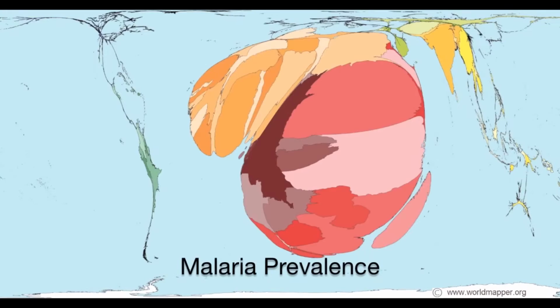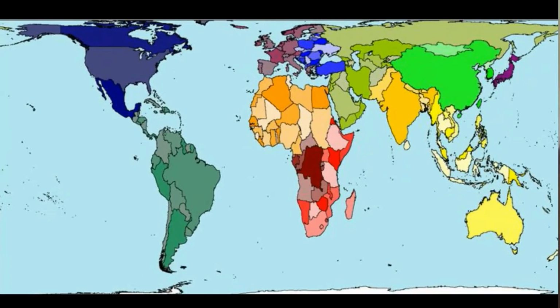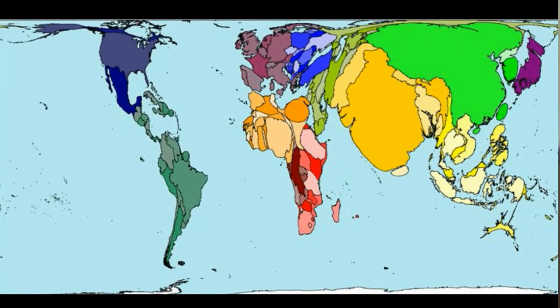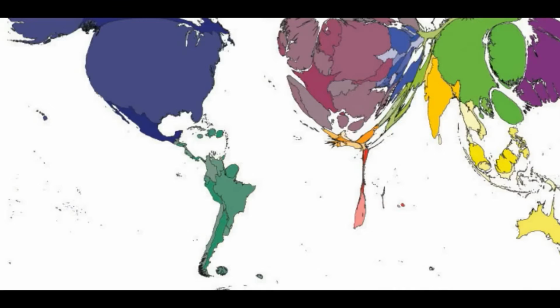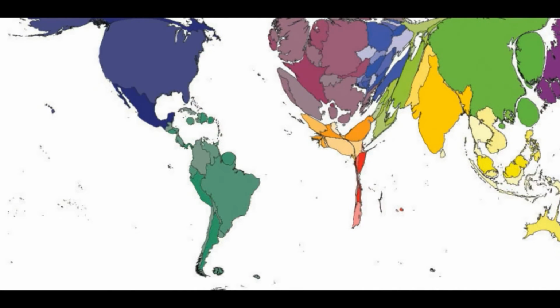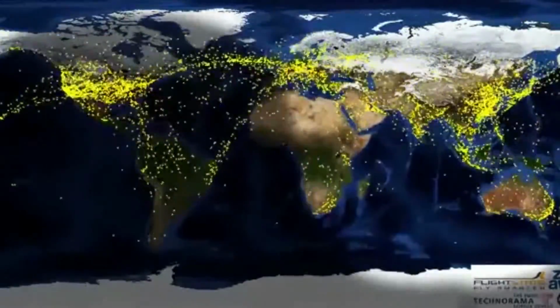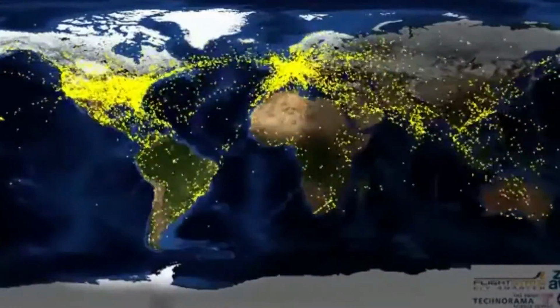Because really, is the amount of land a country has the most important thing about that country? Of course it's not. Here, the world is morphing from a map that shows the amount of land that each country has to the amount of people that each country has. While in this World Mapper map, we see the number of internet users swelling from 2000 to 2007. These moving maps that stretch to the dimension of time are some of my favorites. For example, this one that shows internet usage over a 24-hour period, and this one that shows global flights over a 24-hour period. Whoa.